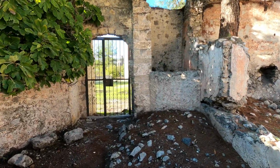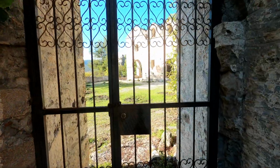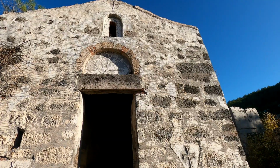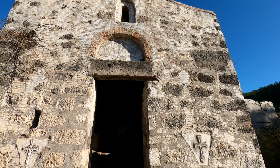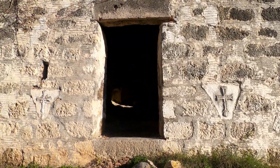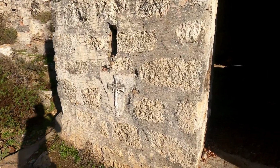We made it to the church, but it is locked. There is no way coming in, so I don't know what they're hiding from us, but here it is. We didn't get to see the big church, but apparently there are small churches all around the village, or at least I think those are. There's crosses.